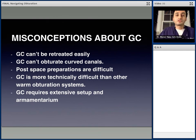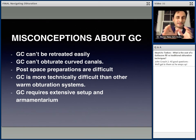So it brings me to one of my last points, which is misconceptions about gutta core. So we're almost done here. I'm not going to keep it for too much long, and then we'll get to the Q&A. So the first point is gutta core can't be retreated easily. Couldn't be further from the truth.